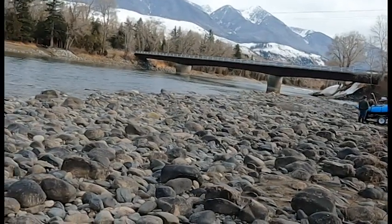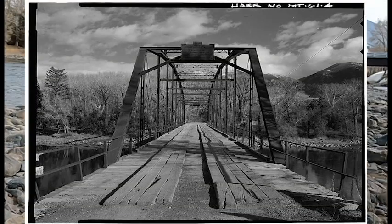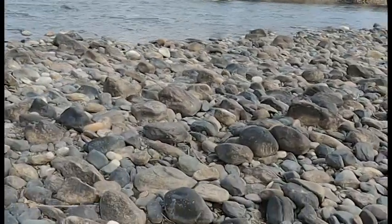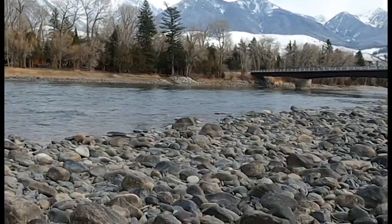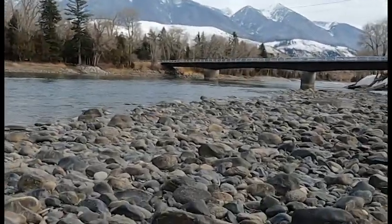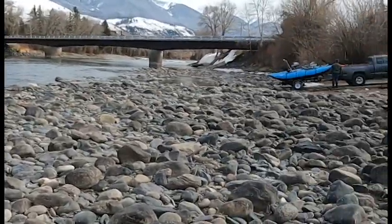However, I know that the previous bridge did have wood planking, which explains why I'm probably finding a lot of nails around here. Again, we're going to find junk wherever there's human interaction, but I thought this might be a good spot because a lot of people tend to get in and out of their boats in the summer and wait around in the water here when they're loading up on the boat ramp.